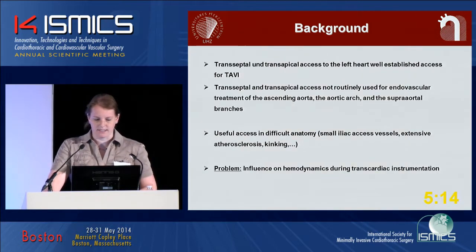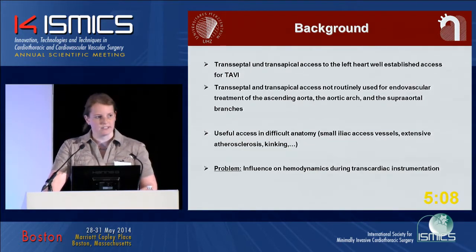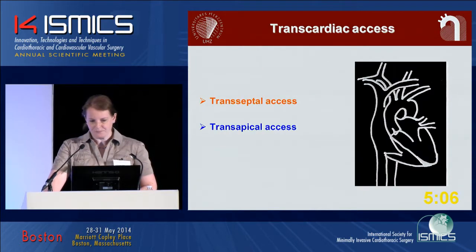But the problem is that the influence on the hemodynamics during transcardiac instrumentation with large stent grafts is not investigated yet. We investigated transseptal and transapical access in a porcine model.